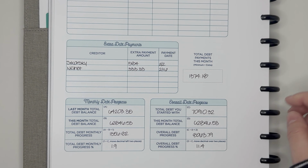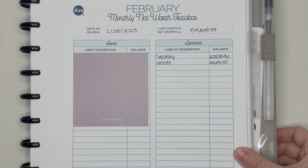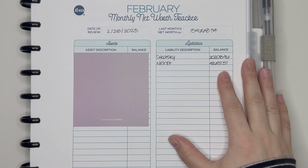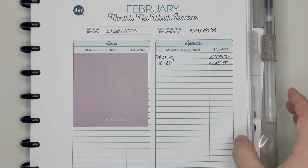That's 11.4%. If we flip this over and look at my monthly net worth tracker, I've been actively figuring out my net worth since the beginning of 2022. I actually really enjoy doing this. I think this is a really interesting page.